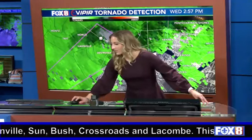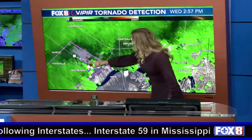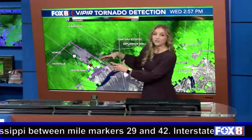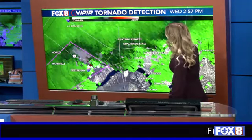So we can see a pretty good couplet there, and it's getting to the northern end of this warning. That couplet, that's those reds and greens where we're seeing those contrasts. That's on the northern end of this tornado warning. So we might see that extended a little bit farther to the north if this stays together.